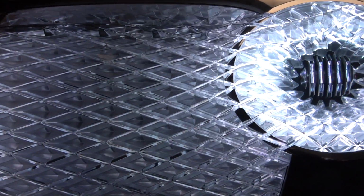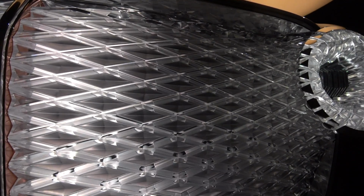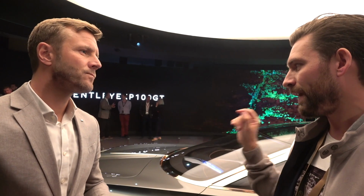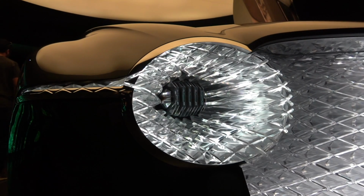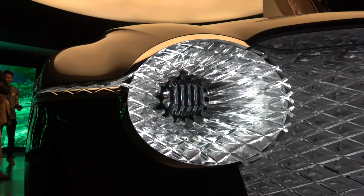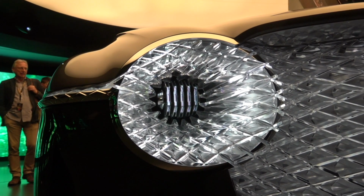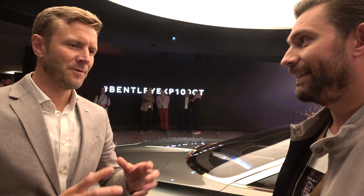So the first thing that hits you when you drive out is that incredible grille, very animated. Lights are still very distinctly Bentley. What will be the application of a grille like that when it comes to, well, first of all, an electric car, you don't strictly need one, but is there some reasoning or science behind the fact that it changes? Yeah, it's a very good point actually. So I think conversation one that we had in the studio was about the Bentley grille.